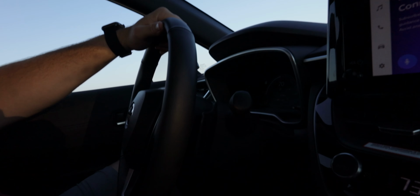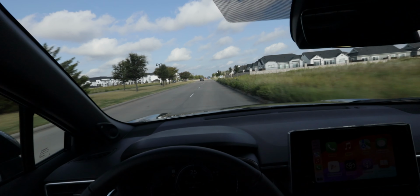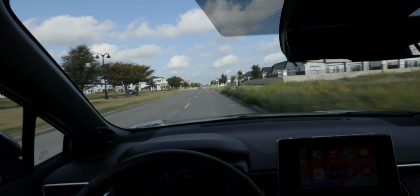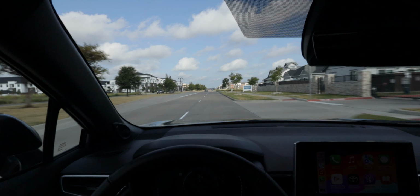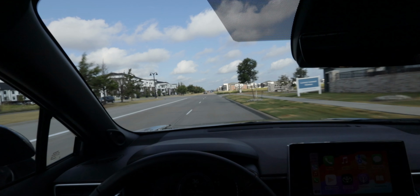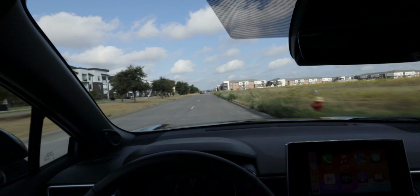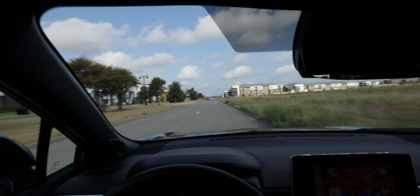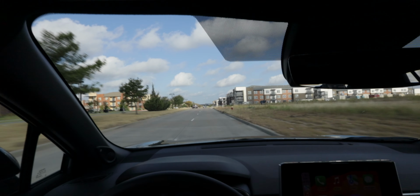But despite that added power, the Corolla Cross Hybrid maintains impressive fuel efficiency with an EPA estimated MPG of 29 miles per gallon city, 31 highway, 42 miles per gallon combined. We've been averaging just over about 38 to 40 miles per gallon as we're driving it. This efficiency is a key advantage of the hybrid system, allowing drivers to enjoy both performance benefits and cost savings.